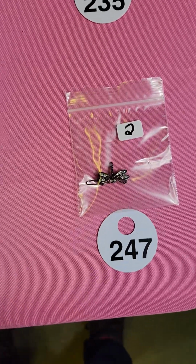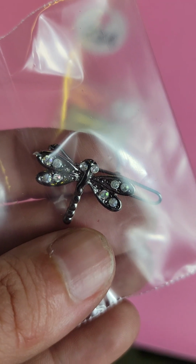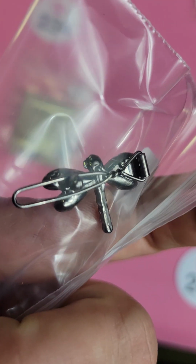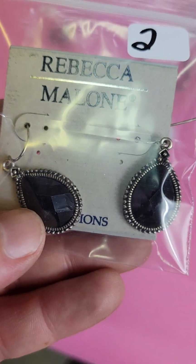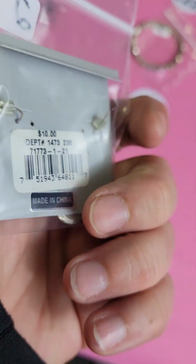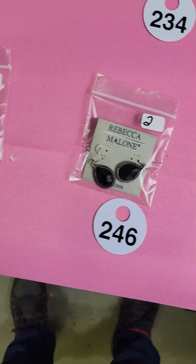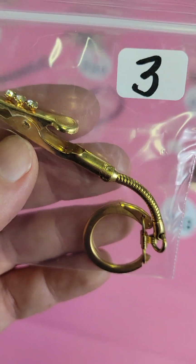235. Last row, 247, I have a tiny little dragonfly barrette. $2. And these very pretty earrings, these are $2. They're in a bag, but they do hang down. $2. 246. 245 is a clip, and it's a keychain.